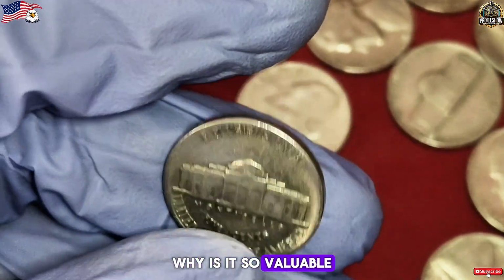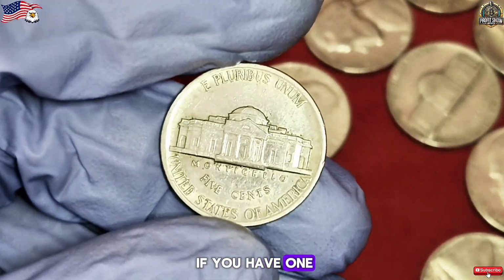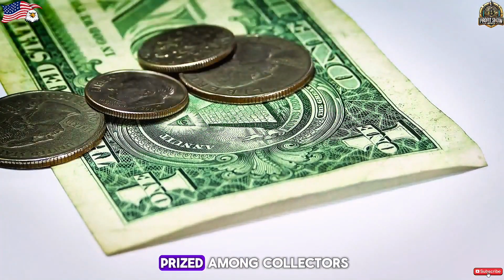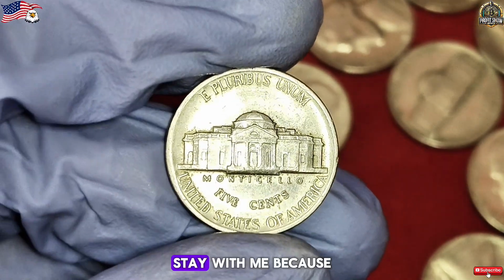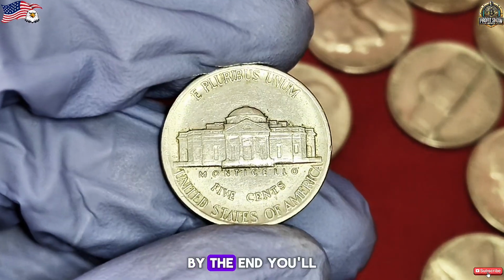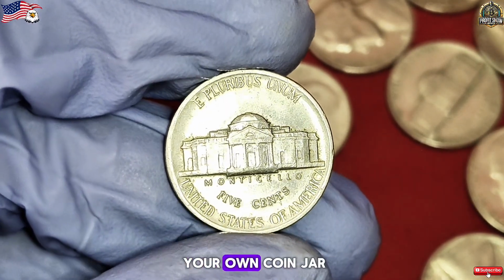Why is it so valuable? How can you tell if you have one in your pocket change? And what makes certain coins like this so prized among collectors? Stay with me, because you won't want to miss a single detail. By the end, you'll be rushing to check your own coin jar.